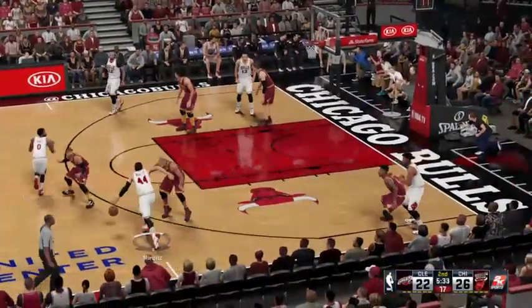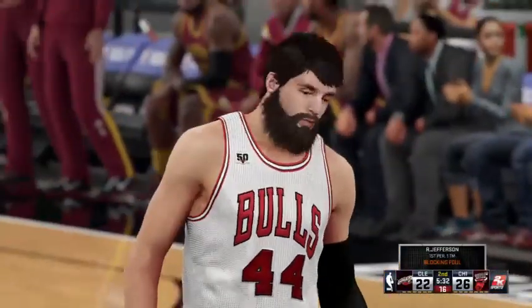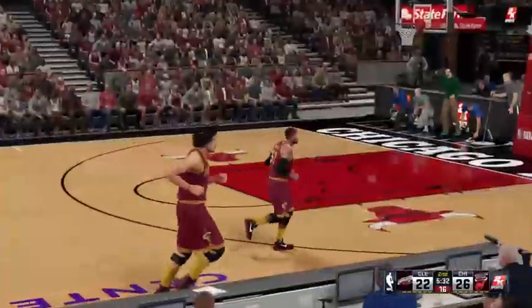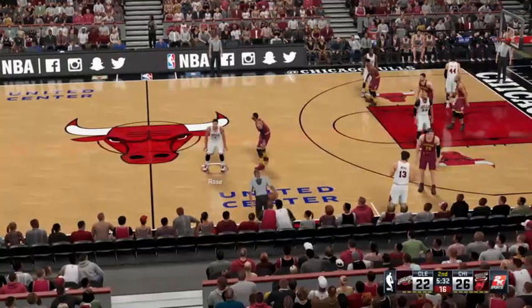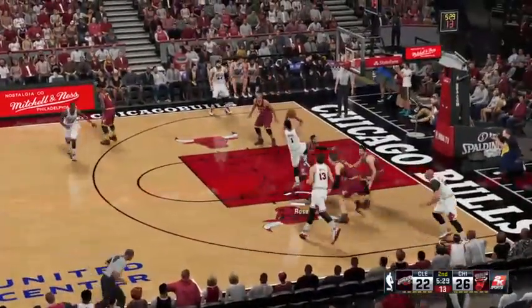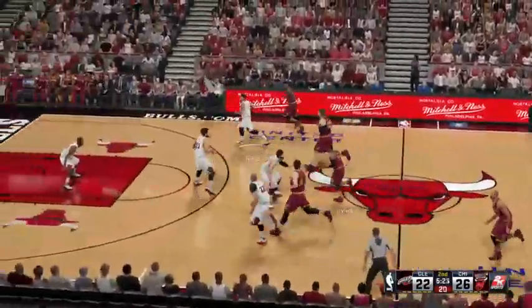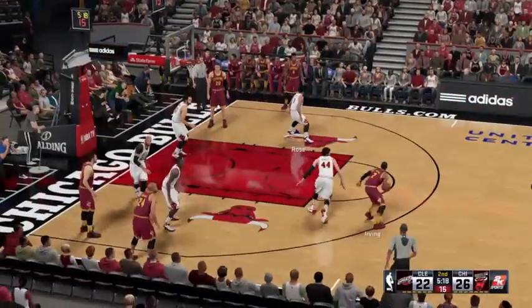Brooks dishes to Mirotic. Chicago making some changes. Tony Snell comes in for Butler. And Derrick Rose is subbed in for Aaron Brooks. Then for the Cavaliers, Love's checked in for Varejao. And Irving subbed in for Mo Williams. And Chicago has possession. Rose goes in. Great D that time from Irving. We're just over 2.5 minutes into the second quarter.